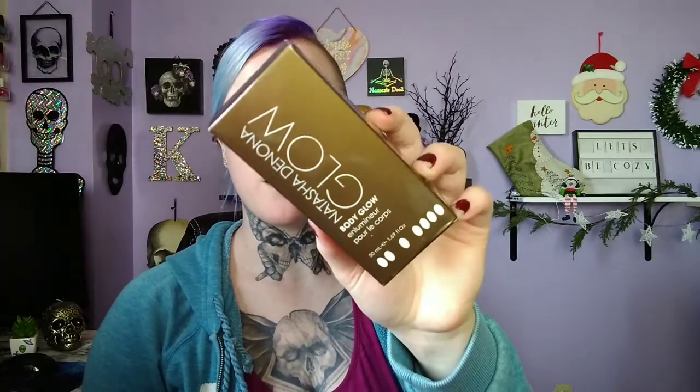Okay, and I did want to share, I got this for free for signing back up. So I'm so excited. This is a Natasha Denona Body Glow Illuminator, and I haven't opened this up yet. We're going to take off my sweater because I do want to test out how this looks on skin. Let's see what this says. It really doesn't say. It's a body glow pretty much, so it doesn't say any directions or anything for it, so let's just try it out.